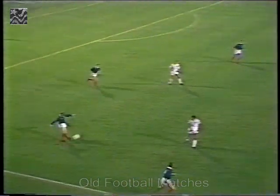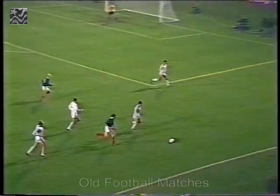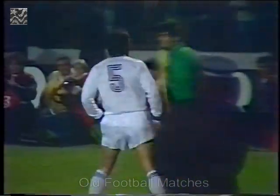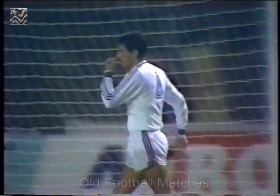This is Alec McLeish. Johnston going up. There's Roy Aitken. Ball eased out by Hadžibegić, number five, an experienced player in defence. There's Johnston. Now Aitken with the early cross. And it comes off Jozić, the sweeper, and that's the first corner kick of the night for Scotland.